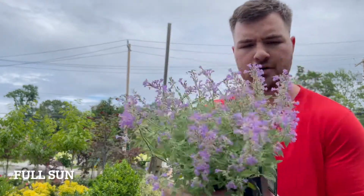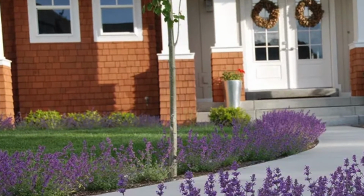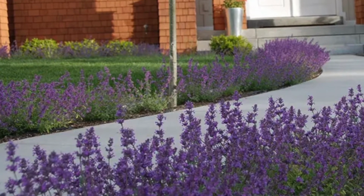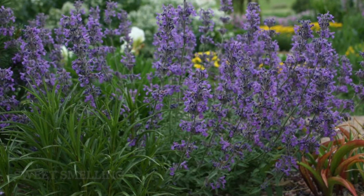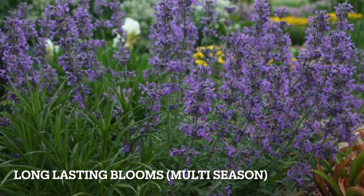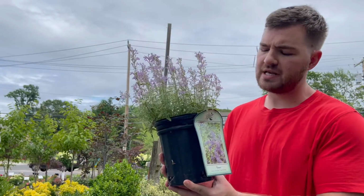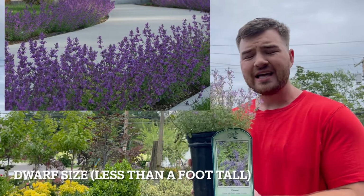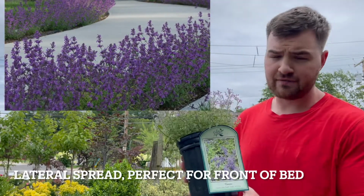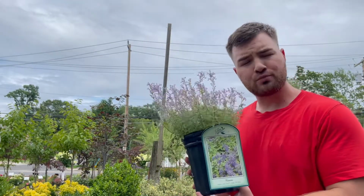So you can see the blooms here. This is a full sun perennial. And like most Nepeta, Little Trudy here is quite aromatic, a very sweet scent. And it is also a very long bloomer. This will bloom from spring through fall to the first frost. Now, unlike most Nepeta, Little Trudy is a dwarf variety. It will not get taller than a foot. It'll spread laterally about 1.5 or 2 feet, so much wider than it is tall. And also it will spread a little bit more quickly than your average Nepeta.